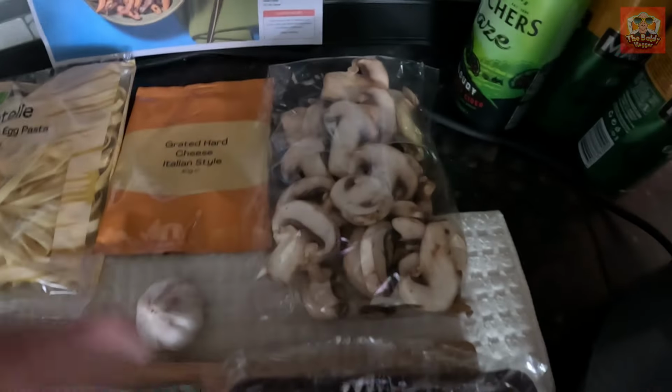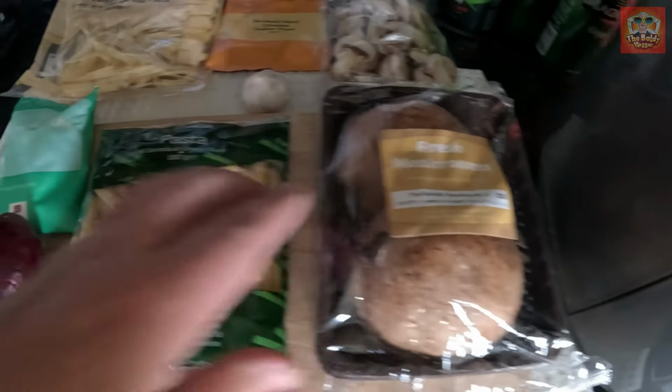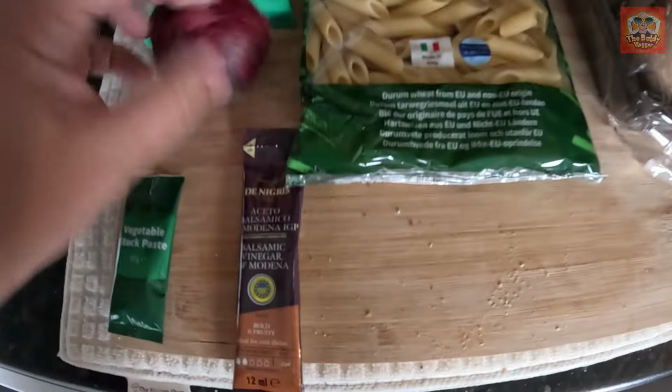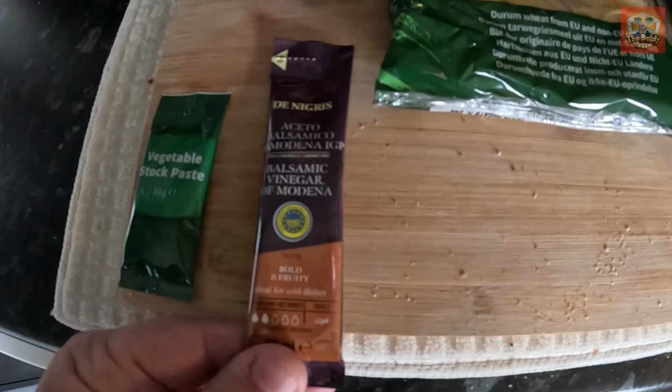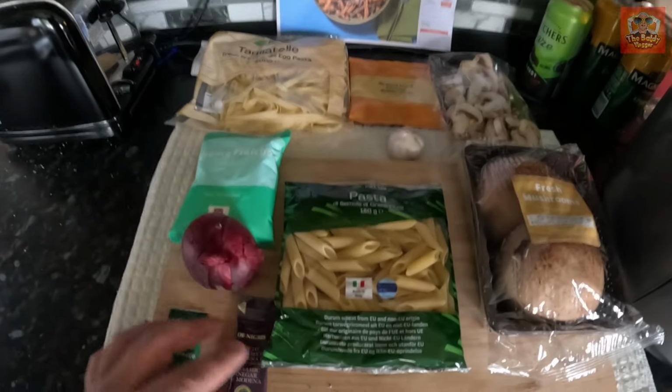We've got mushrooms, and because it's a double mushroom, we've got two kinds of mushrooms. Pasta, garlic, I think that's shared between different ones. Cream fromage, red onion. I don't want to struggle in pronouncing red onion because that threw me. These French words, I don't know if they're English words. And we've got some balsamic vinegar and vegetable stock paste. So it's all a vegetarian meal, this, and it makes two servings.